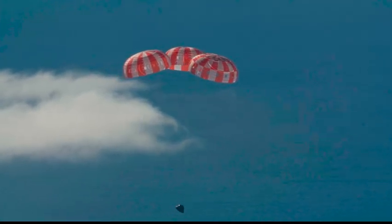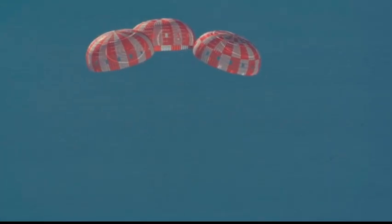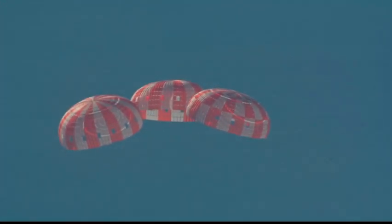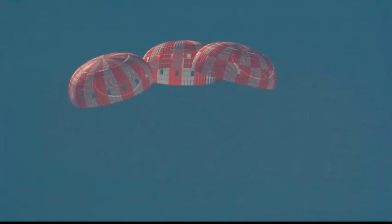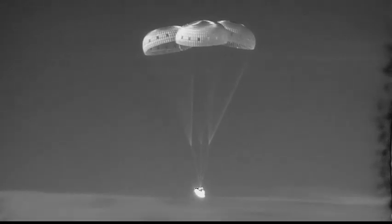Integrity about to complete a journey spanning 694,481 miles from its launch from the Kennedy Space Center back on April 1st, and a trip around the moon. Passing through 1,000 feet.